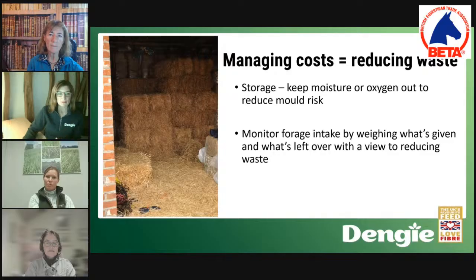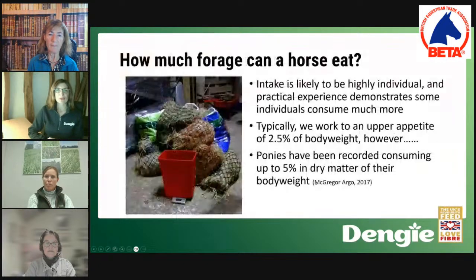So those are some basic things to think about when we're working out what type of forage we're going to use, where we're going to store it, and how much we're actually going to feed. So my slides will move on. How much forage can a horse actually eat?